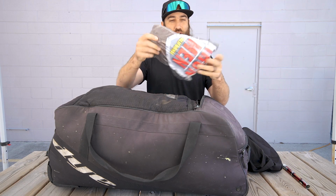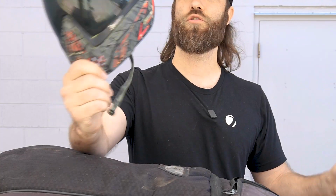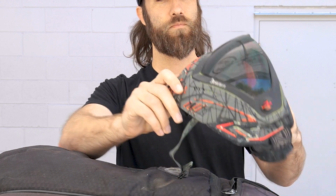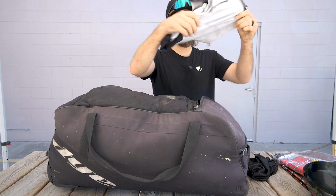We got some jerseys, goggle system here, Dye i5. This is the Ironman edition. You can find these at lonewolfpaintball.com. Love this goggle system. Another jersey.